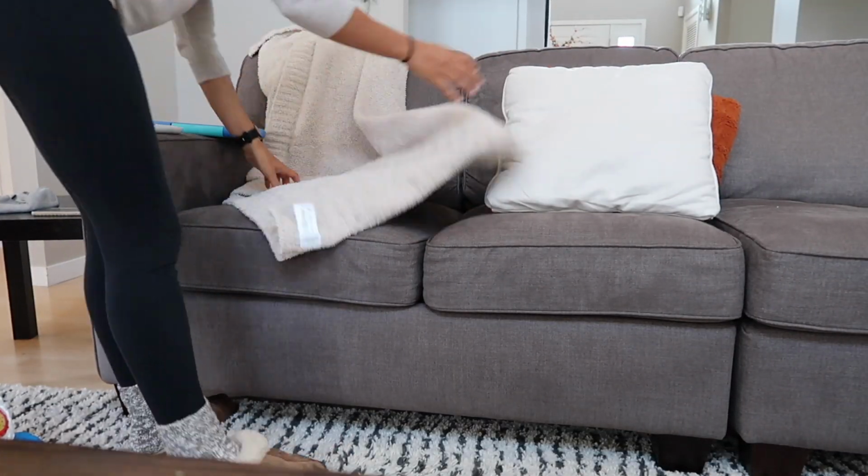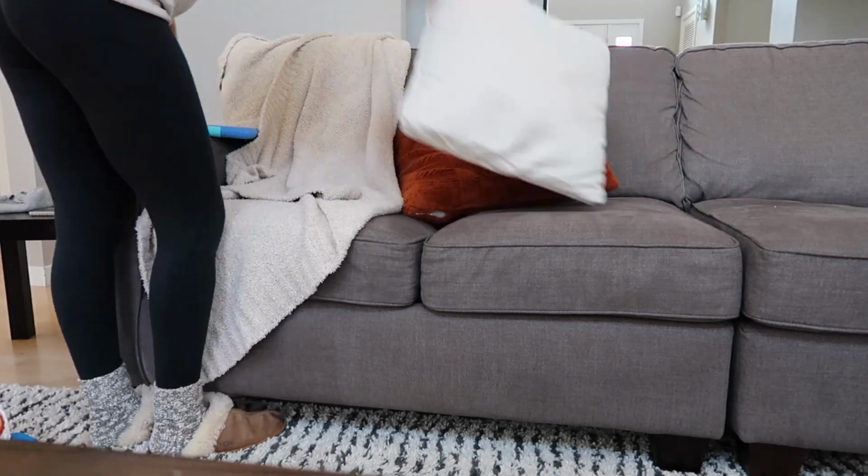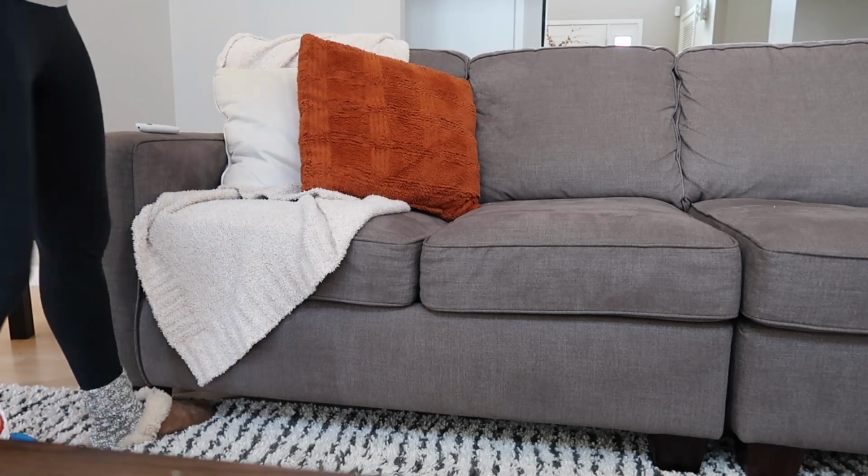I absolutely love this blanket. It's a Barefoot Dreams dupe that I found at Target by Threshold. I can go ahead and link it for you here below. It was only $25. I absolutely love it.